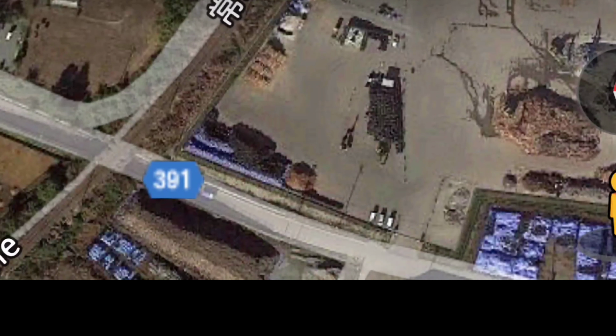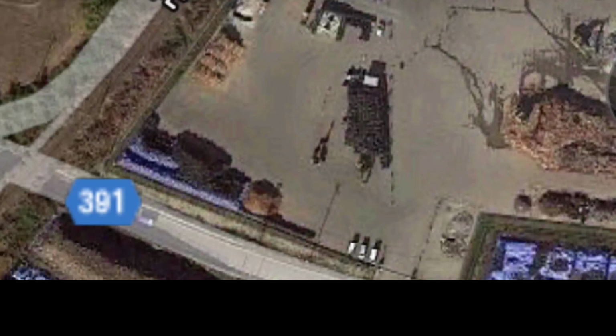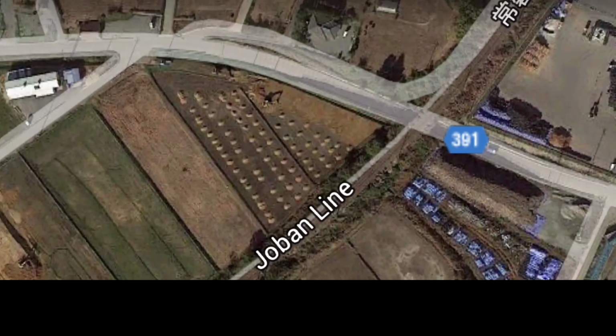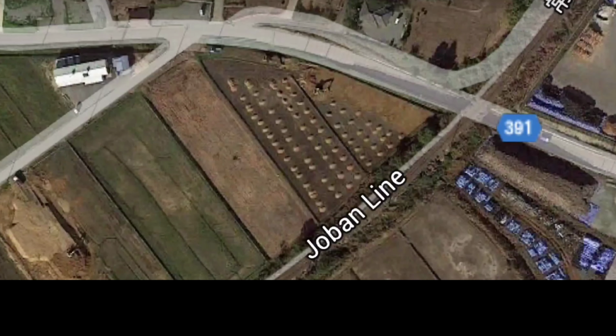Up here is where they were sorting materials, and you can see these black bags. Those black things are 1-ton bags. They're made out of a canvas and some sort of plastic, I imagine, but they don't last very long. And what they did was they scraped up the top layer of the ground because it was contaminated with radionuclides, with radiation and radioactivity.